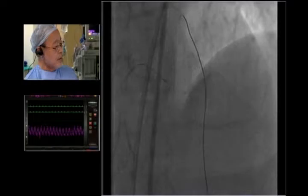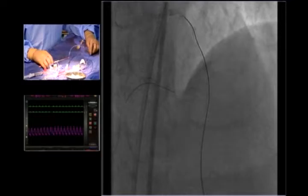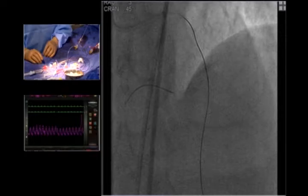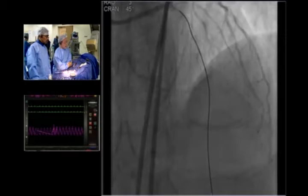So maybe I have to pull back. Yeah. But try to move the wire back and forth. Sometimes moving the wire may release some of the tension. No, cannot. I think too much counter torque. Okay, shall we anyway take Angio?